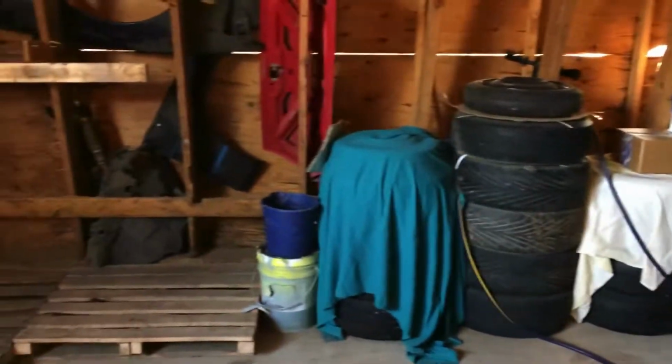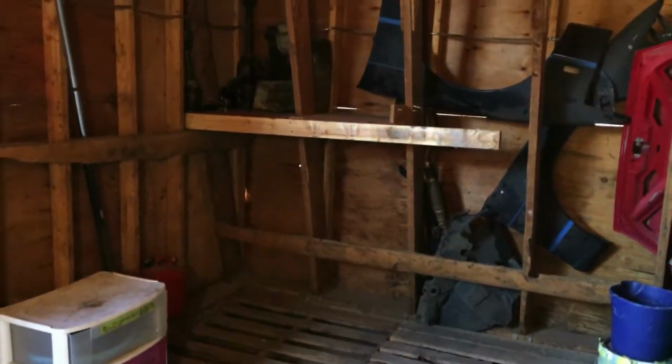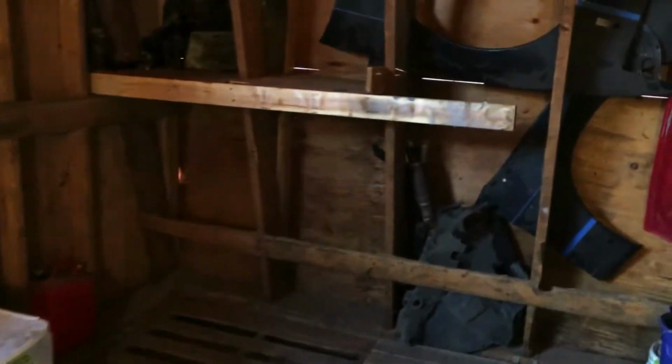I cleaned up all back here recently. It's never been this clean and organized before. This is going to be like my Nissan corner for all my Nissan parts. You can see the 240 fenders there. I never showed them in the 240 video, but here's those blue stripes I was talking about. Does kind of look cool, but I don't think I'll be continuing with that. Just want to get that one done.